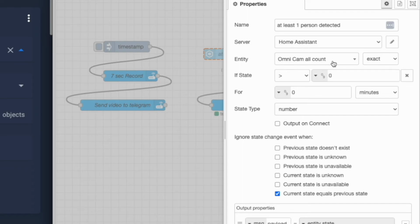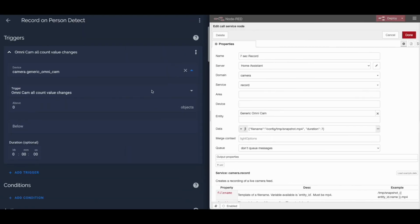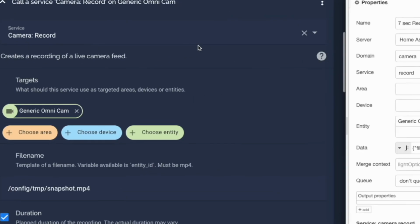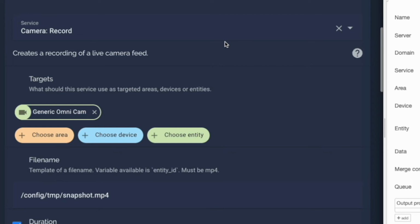For that Omnicam count, whenever we see that the state is above 0, this is going to fire off. This is the same as the first automation that I showed. Essentially, for the action, whenever we detect that there's a person, or whenever it's triggered, we're going to record and save that recording locally to Home Assistant. You can see that here, where we're going to use the camera service record.